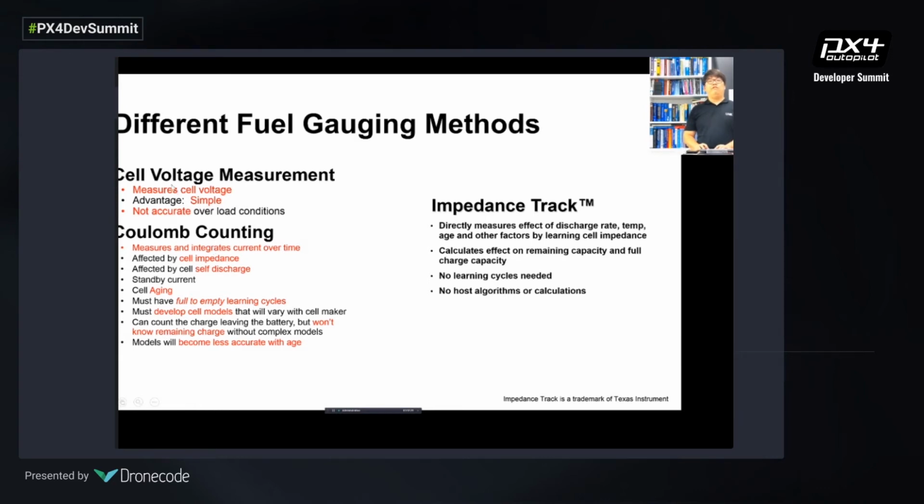There are a few different fuel gauging methods available. First is cell voltage measurement, which is implemented in the PX4 too. It measures the cell voltage. The advantage is simple: just by measuring the cell voltage, it shows some idea of remaining energy. However, as I talked about before, there are many variables that make this voltage measurement uncertain. So it's not accurate over load conditions. It's accurate when you rest the battery for about an hour and measure the voltage.